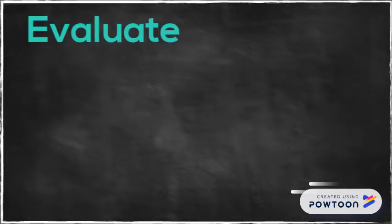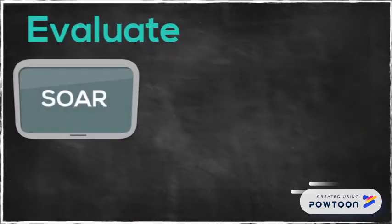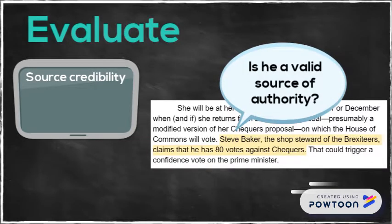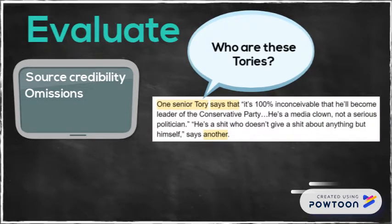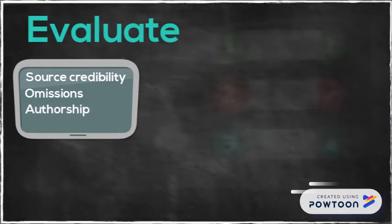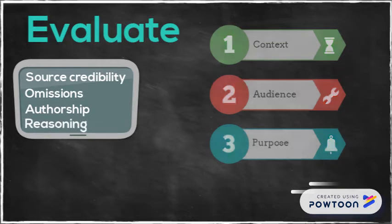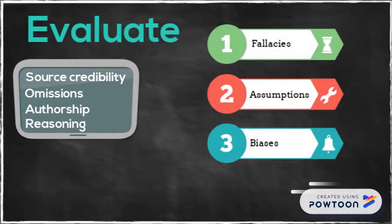After that, we have to evaluate the article, soar beyond what's given. We analyze the source credibility, omissions, authorship, which consists of context, audience, and purpose, and reasoning, which includes fallacies, assumptions, and biases.